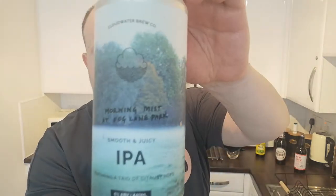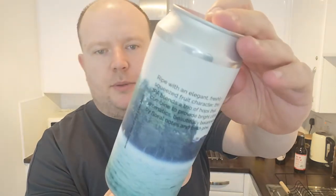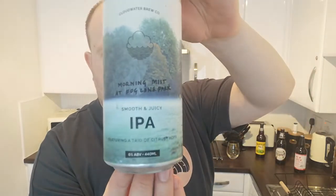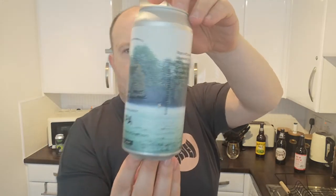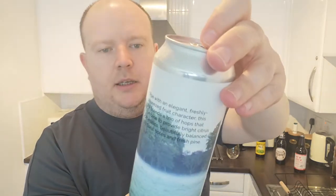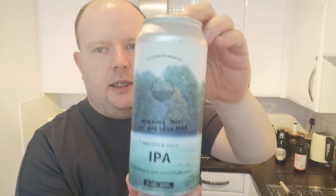So, from Cloudwater, it's an IPA, and it's this one. It's called, you're probably not going to pick it up there, Morning Mist at Fog Lane Park. It's a smooth and juicy IPA featuring a trio of citrusy hops, and it's 6% ABV in a 440ml can. There is your design. It's a foggy morning. No idea where that's supposed to be, if that's somewhere in Manchester. Cloudwater are based in Manchester. So this has not been brewed at Brewdog by Tesco. This has been brewed in Manchester by Cloudwater.